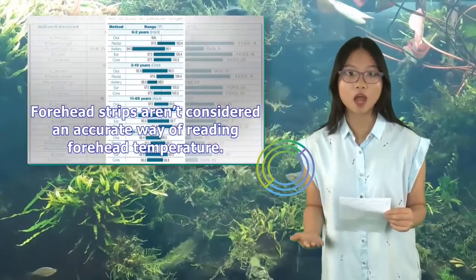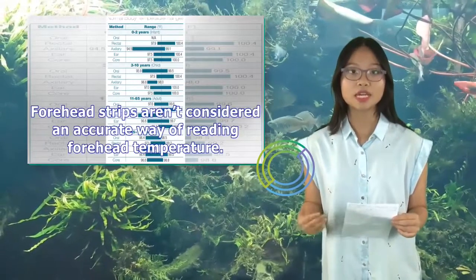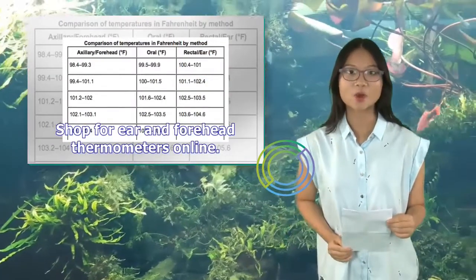Forehead strips aren't considered an accurate way of reading forehead temperature. You should use a forehead thermometer instead. Shop for ear and forehead thermometers online.